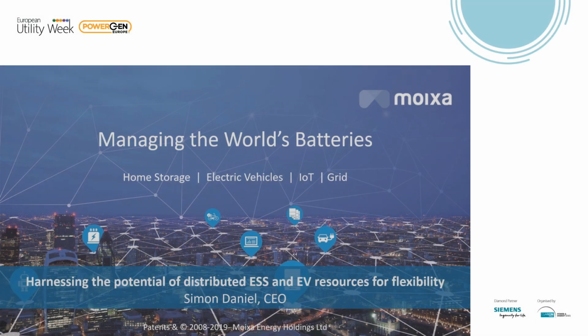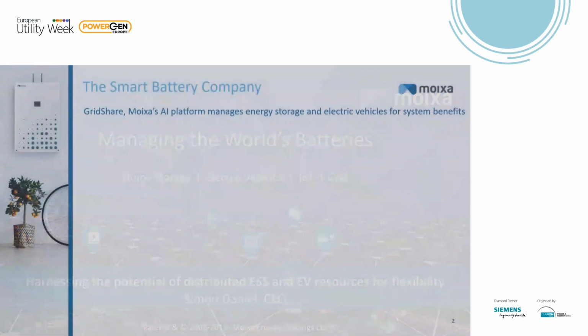We're an English-based smart battery and software company aiming to manage the world's batteries, starting from home storage through electric vehicles to other forms of batteries in devices and the grid. We're going to share some of the learnings we have from our UK and Japanese markets for managing large fleets of residential storage and now EVs as part of a collective grid asset.